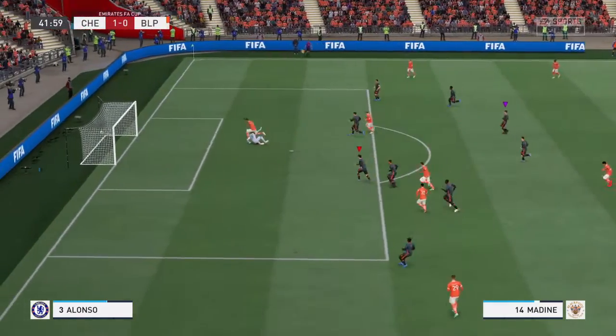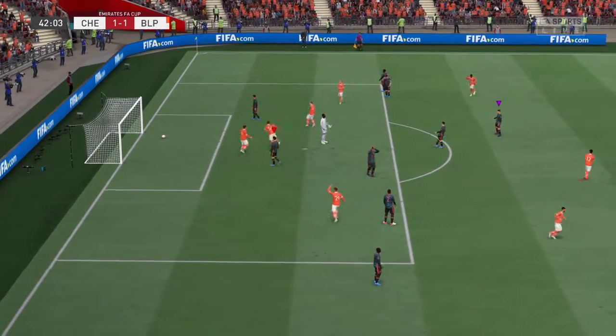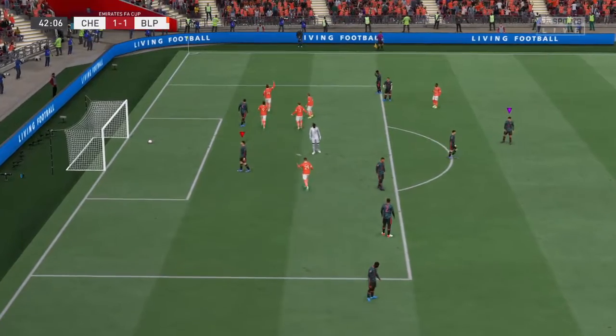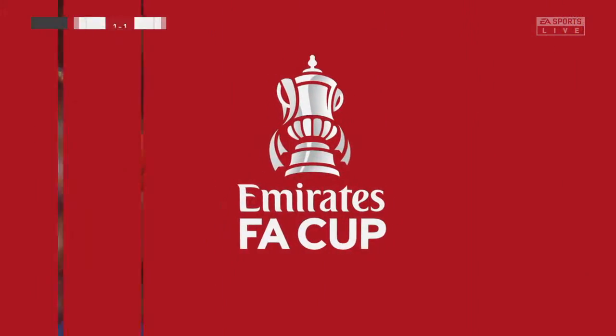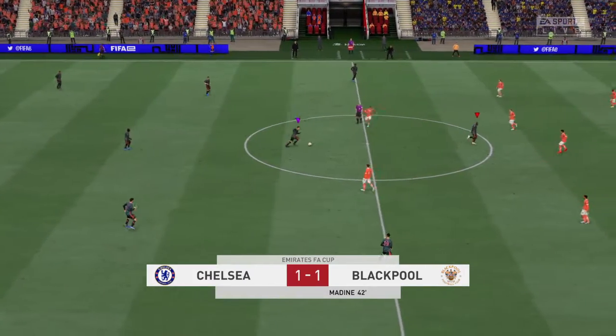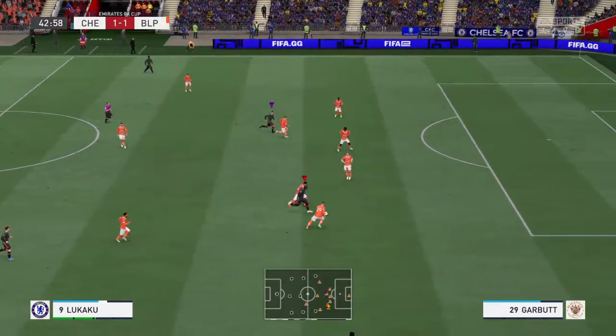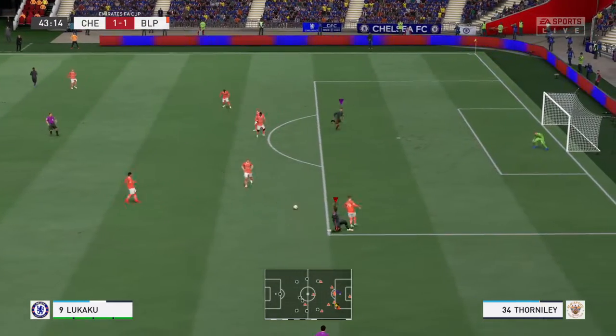Oh, big chance! Oh, a goal! He's equalised! Was he made from moments like this? On an occasion like this? So underway again here on the back of that leveller. And continues his run.